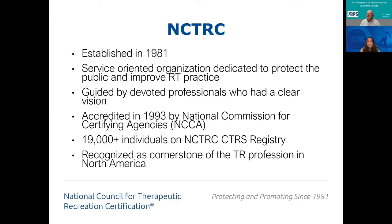One of the things that we're really proud of at this point is that we have over 19,000 individuals on our registry. That includes about 16,000 individuals that are actively certified. It includes individuals that just have to pay some back fees or individuals that need to just complete the exam to gain their certification. So again, our registry continues to grow, and over this past year specifically, we have been deemed an essential service. The idea of recreational therapists working with individuals during this time has been extremely important. So we are happy to see the amount of individuals gaining their certification, because ultimately the reason NCTRC exists is to make sure that we protect the public.